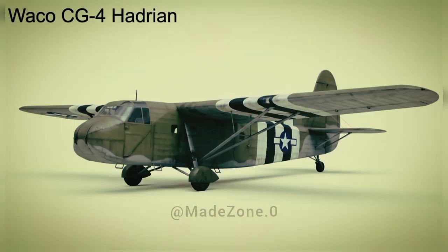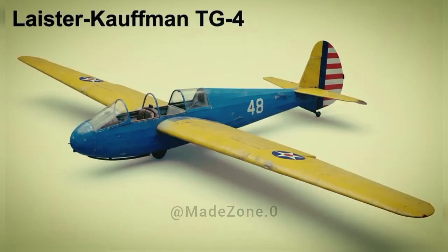Waco CG-4 Hadrian, the most famous and widely used American transport glider. It could carry 15 troops or a jeep and a small howitzer for airborne assault. Laister-Kauffman TG-4, a tandem-seat training glider. It was used to teach future cargo glider pilots the delicate art of unpowered flight and landing.